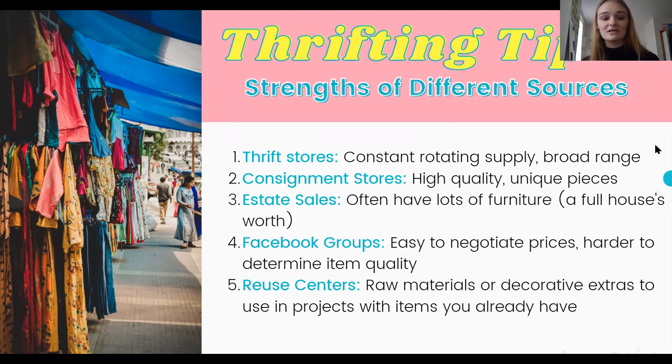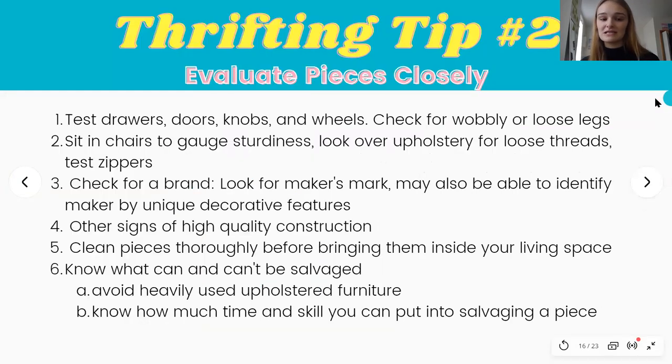Our second tip is relating to how to look at the pieces that you're looking at. So like I said, with Facebook groups, it can be hard to evaluate pieces. Well, what would you be evaluating about a piece? There are certain things you want to check for. So we want to test the drawers of shelving units or file cabinets to make sure they open and open smoothly.